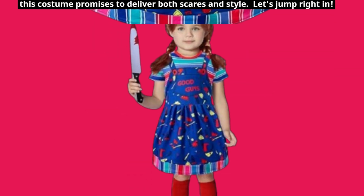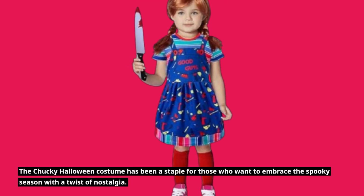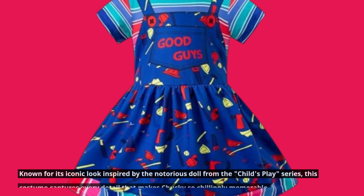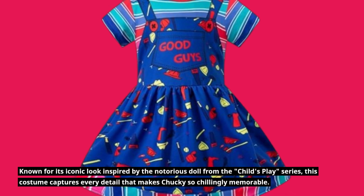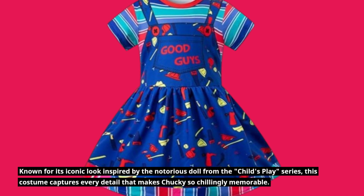Let's jump right in. The Chucky Halloween costume has been a staple for those who want to embrace the spooky season with a twist of nostalgia. Known for its iconic look inspired by the notorious doll from the Child's Play series, this costume captures every detail that makes Chucky so chillingly memorable.